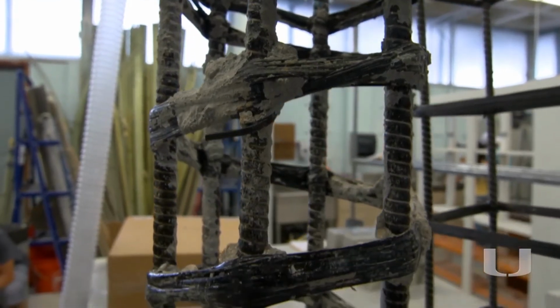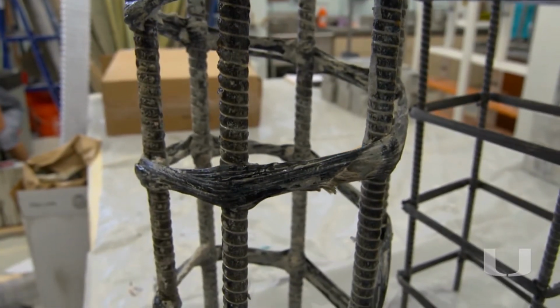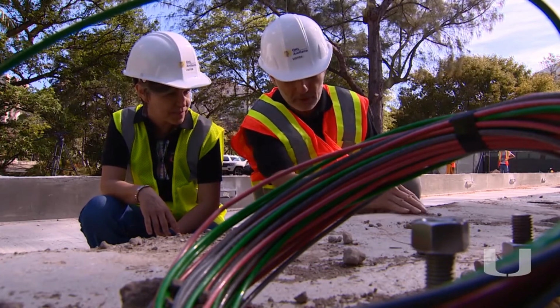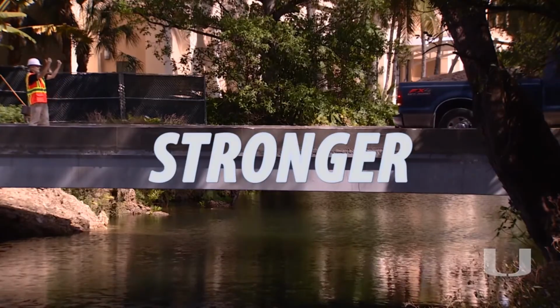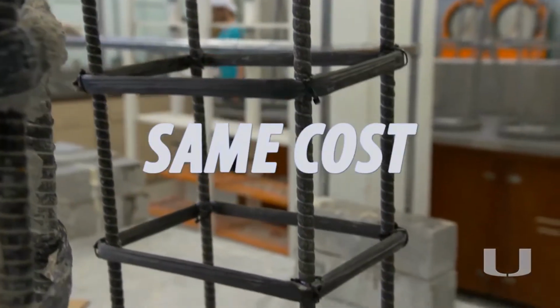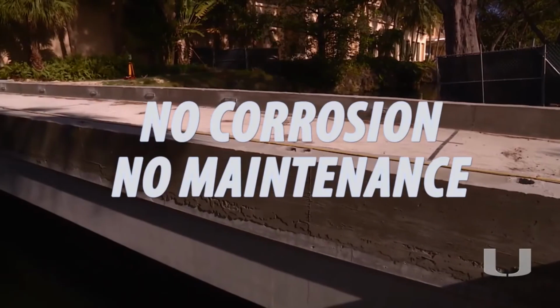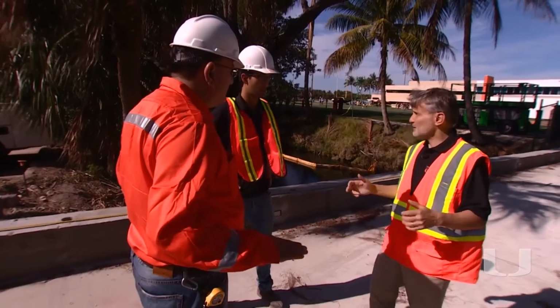The FRPs can be molded into any shape and can arrive pre-assembled from the factory. The advantages to building with composites are extensive. FRPs are stronger than steel, some by as much as 50%. They weigh just 1/4 the weight of steel. When mass-produced, they cost the same as steel manufacture, and no metal means no corrosion and no costly maintenance.